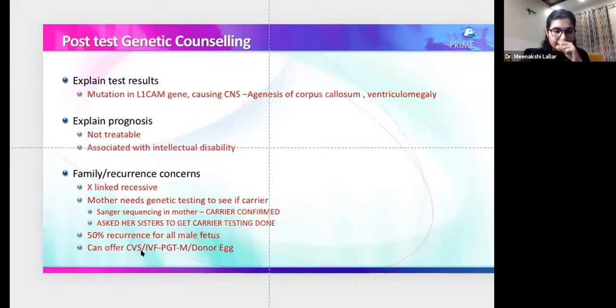Now, IVF PGT-M is a very good step for those patients who do not want to go for invasive testing at any time in the pregnancy. So with IVF PGT-M, they take the sperm and the ova, they make embryos, and they test the embryos. The normal embryo is implanted in the mother, and the rest of the normal embryos can be frozen for the next pregnancy. So PGT-M is a very good option for such patients.